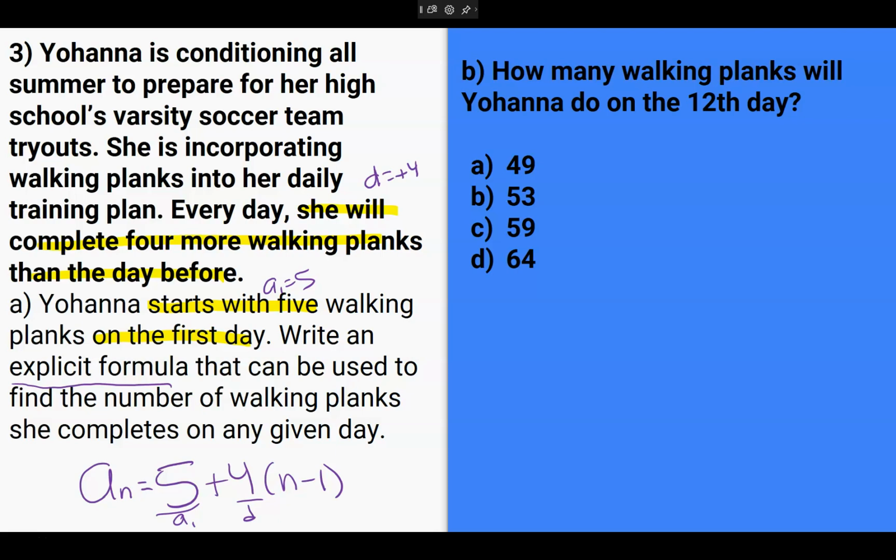So you work on part B. How much is she going to do on day 12? All right, what did we get for part B? Colin? 49. Ryan, did you get 49? Yeah, you did. Awesome. Yes, our answer is 49.